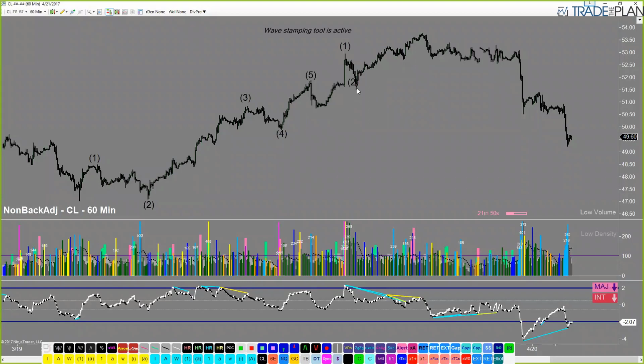And then 1, 2, 3, 4, 5. For an ending diagonal there. And that would be an A, little b, and C. And that would be a zigzag up.